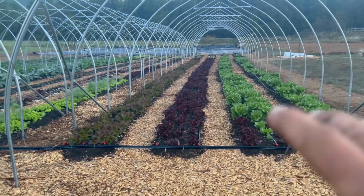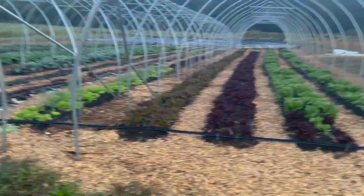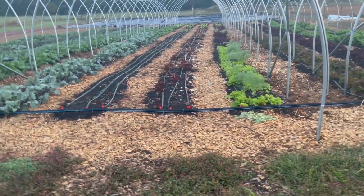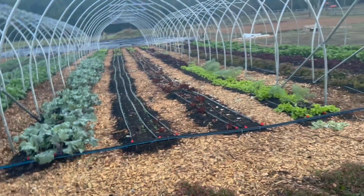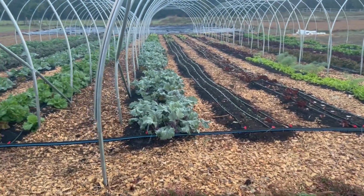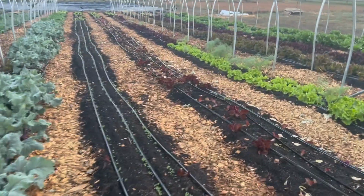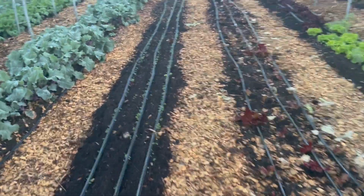So we have 4 beds per tunnel, 3 tunnels. These are the 100-foot by 14-foot Gothic Pro from Farmer's Friend. And we have a lot of really nice fall and winter crops. We're planting lots of lettuces and doing successions all through the winter. Kohlrabis, cabbages. This is our brassica tunnel. And same method with the thick compost and wood chips to level in the beds.